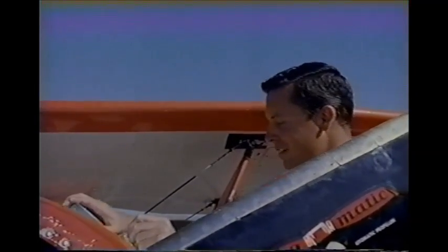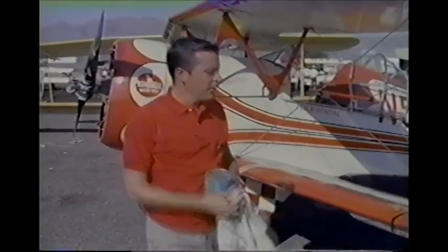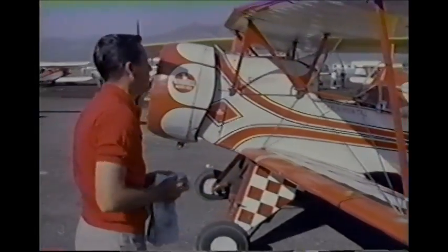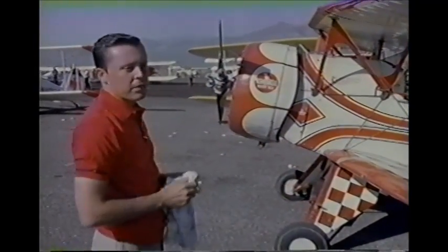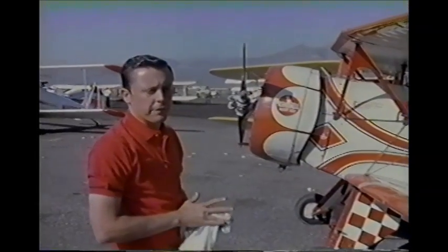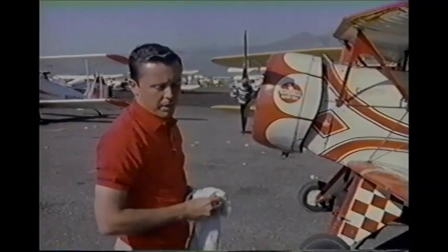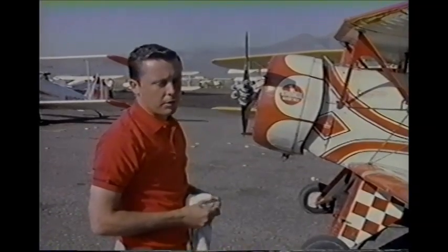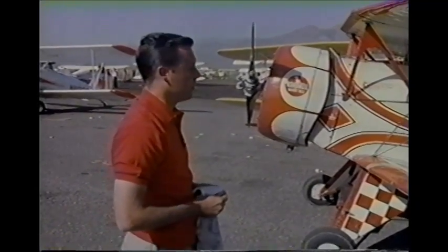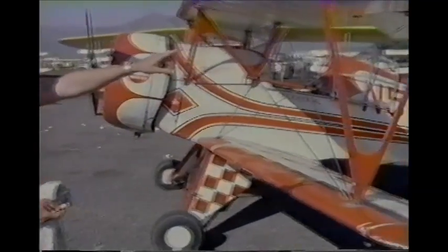This airplane I'm flying is called a Cryer craft. It was built by Harold Cryer 3 years ago. It weighs 900 pounds empty, and it's, I think, one of the finest aerobatic airplanes that's ever been built. It's powered by a 165 horsepower Warner engine, and of course you can see it's a biplane. It has the double ailerons.